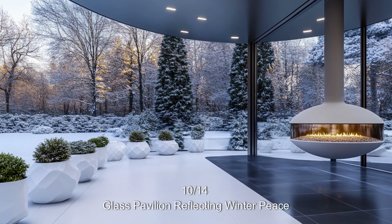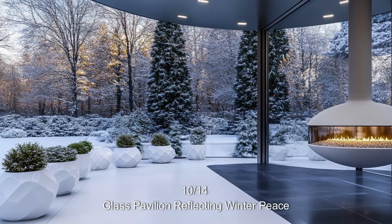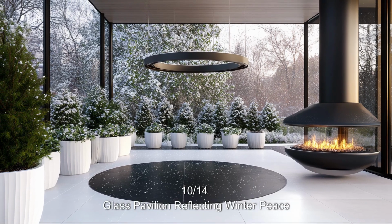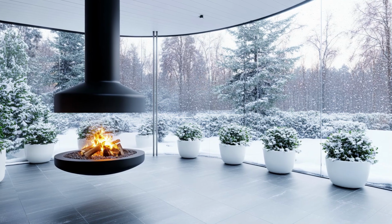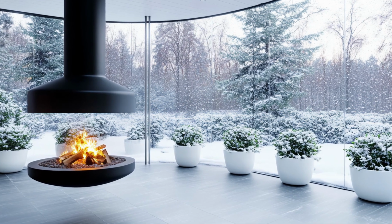Glass walls blur the line between inside and out, making the snow part of the design. The porcelain floors glow faintly, heated underfoot, extending into the minimalist garden. White planters rise like sculptures, framing a suspended fireplace at the center. The palette, pure whites, charcoals, silver, feels almost weightless.